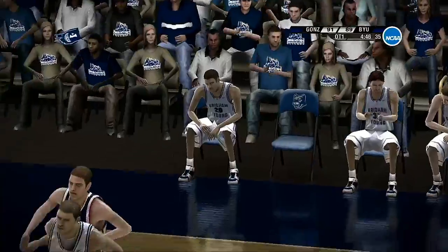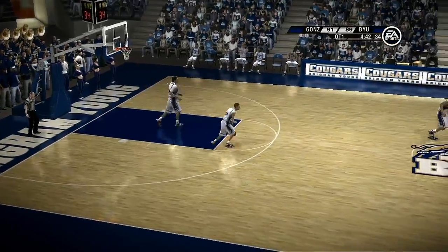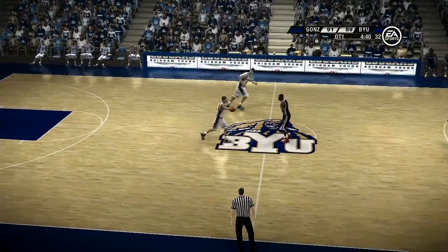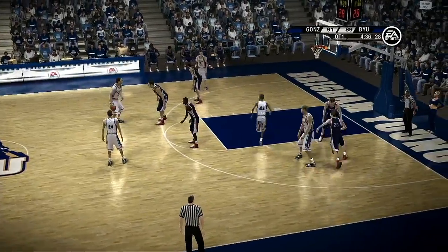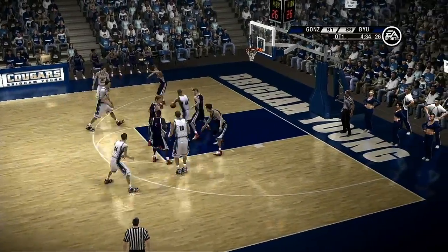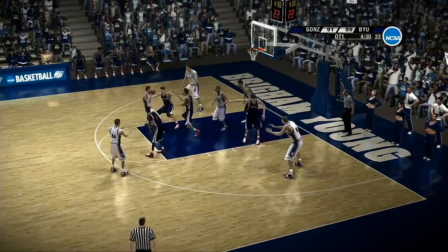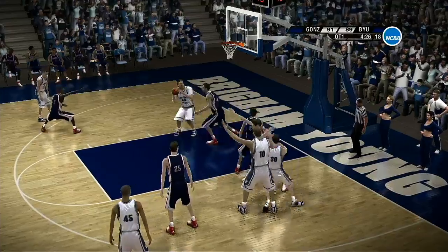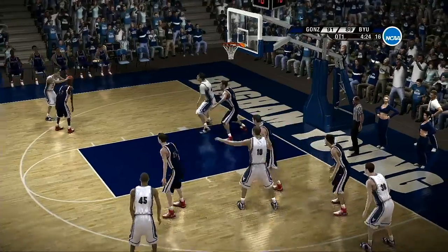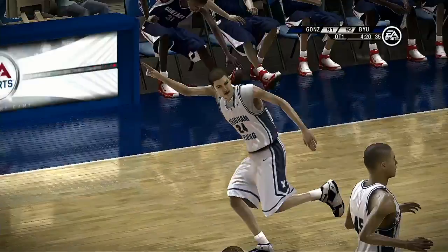He attempts a jump hook. I tell you, the jump hook, so effective, especially against a big post player. Very difficult to block that shot. Looking for a good shot. There they come with a double team to stop it. And he'll kick it back outside. He fires away. Makes it.